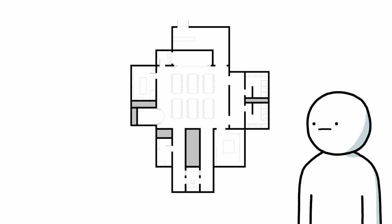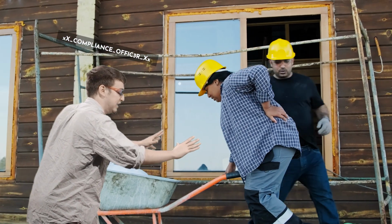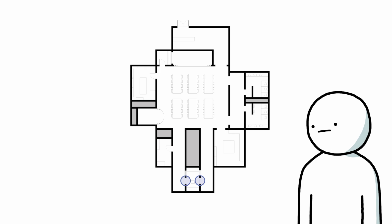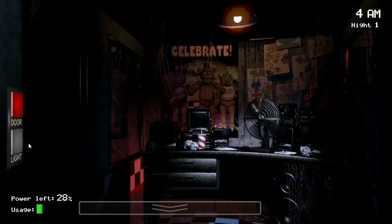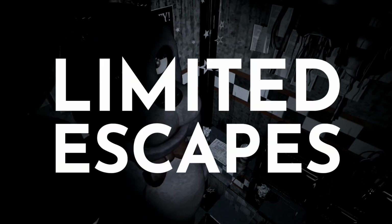I think a strange thing about this floor plan is how the building features only one way in and out. First off, that's a massive safety concern. But secondly, it's weird to instead see the security office with two entrances. I don't think it's a bad thing at all, but contrasting this with the actual building itself, the office feels almost inviting for the animatronics to come towards you, making use of its limited escapes.